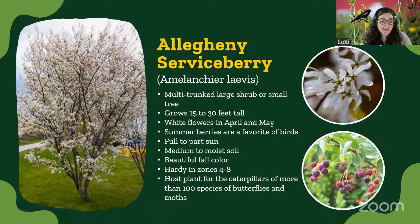So dramatic. Speaking of dramatic and beautiful, Allegheny serviceberry. This is a stunning multi-season shrub or a small tree that has huge ecological benefits along with being a beautiful ornamental specimen. It's a multi-trunked large shrub or small tree. It grows 15 to 30 feet and it has gorgeous white flowers in April and May. There's a close-up of those beautiful flowers. It's one of the first things to bloom in the garden, and it's just a sign that spring has sprung.